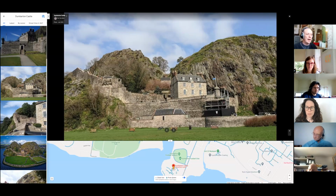So this is an example of Dumbarton Castle. Is there anybody here from Dumbarton?